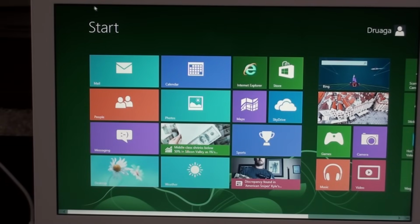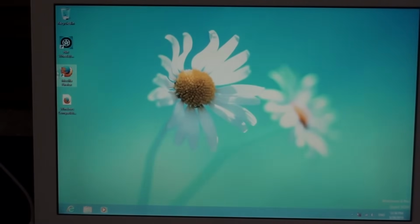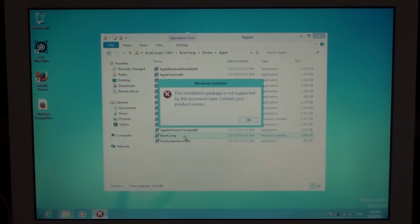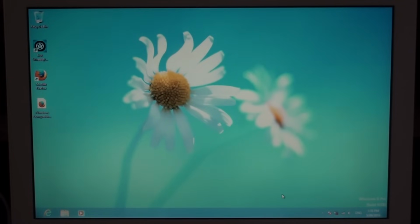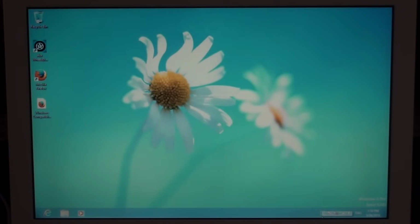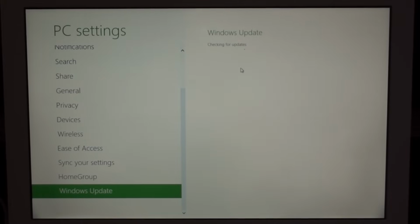So what we can do here is go to the desktop, and actually we can get the latest Boot Camp support software. A zip that takes this long to extract? Will this work? Well, since I don't have a Windows 10 32-bit disk readily available, why don't we just let Windows 8 upgrade itself to Windows 10 through the free Windows 10 upgrade thingamabobber? Now, the only way we can do that is if we let it update. Check for updates now.